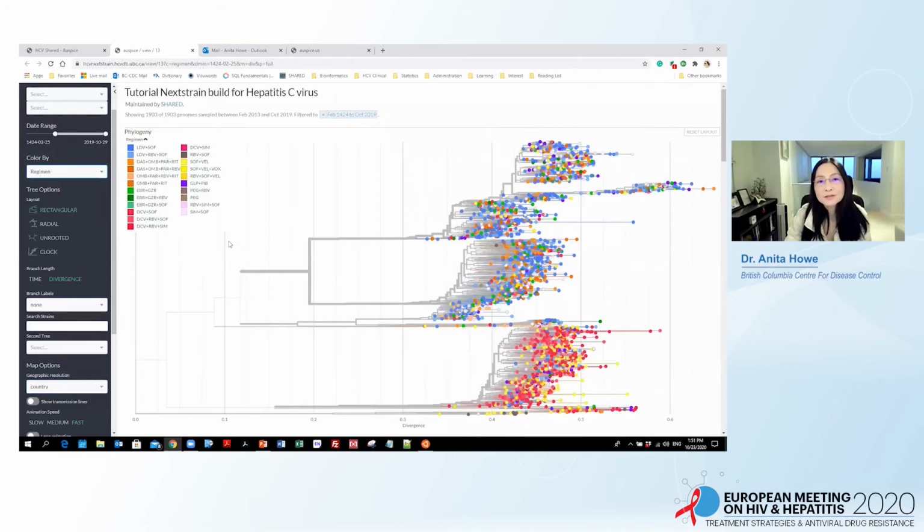The regimens are color-coded based on the NS5A inhibitors. Notice that in genotype 1A and 1B, most of the patients were prescribed with ledipasvir followed by ombitasvir. There are a small number of patients treated with elbasvir and daclatasvir. In the patients who were infected with genotype 3, there is an even split between velpatasvir and daclatasvir.